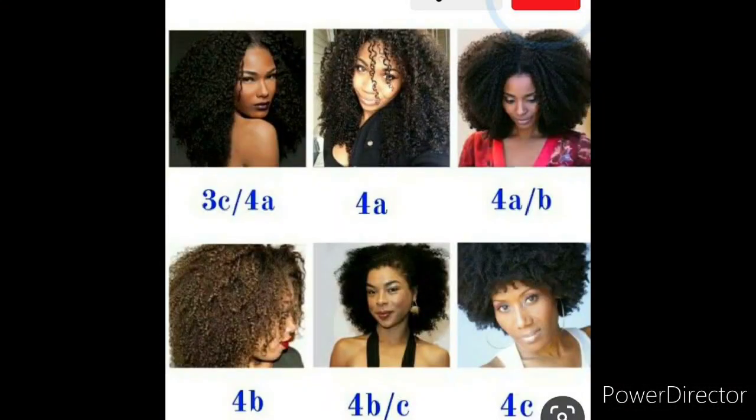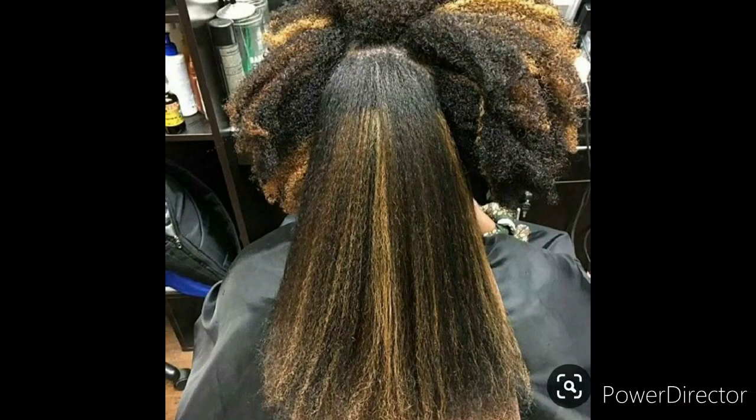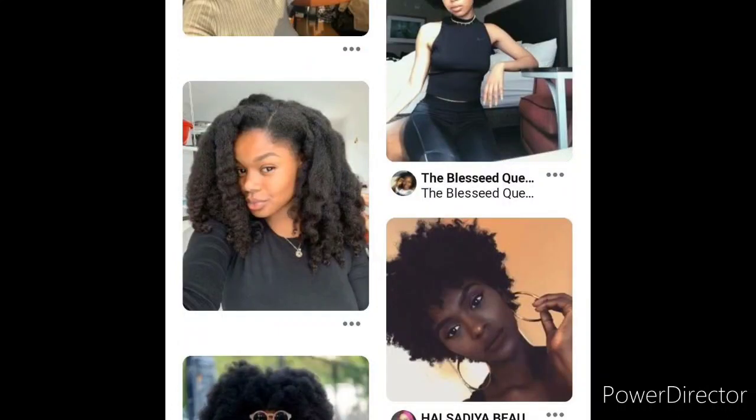This is our reality, and we don't have to do anything about it. Just understand your hair type, understand that it can grow, it can shrink. You don't have to have it straight. You can still have beautiful 4C hair. You can still slay with your hair. It can grow. If well taken care of, it can really grow. The length is not genetically determined. There's something you can do about it.